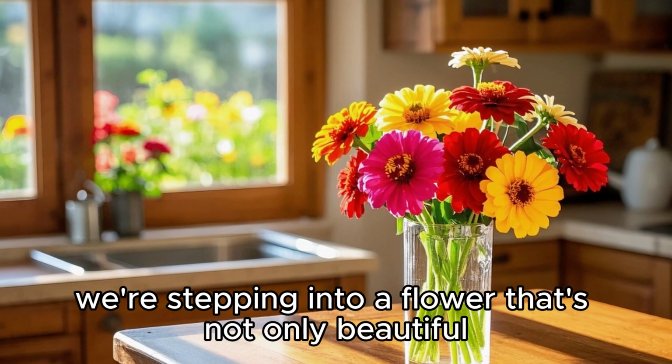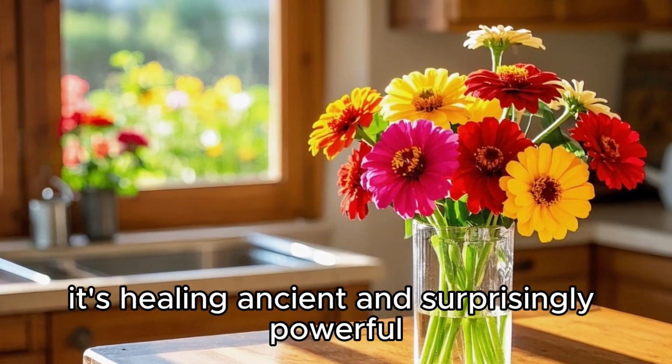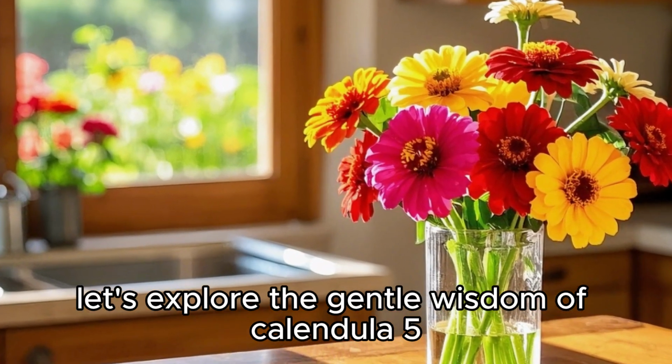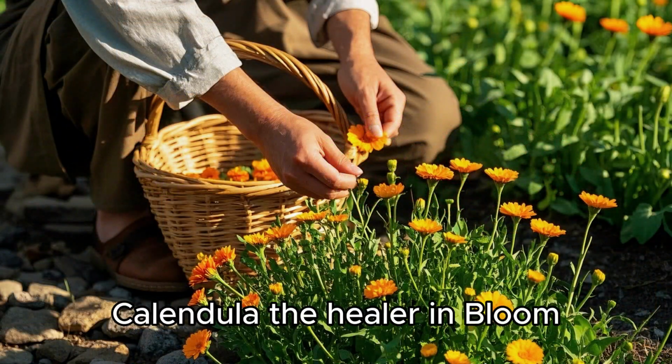Next up, we're stepping into a flower that's not only beautiful, it's healing, ancient, and surprisingly powerful. Let's explore the gentle wisdom of Calendula. 5. Calendula, the healer in bloom.